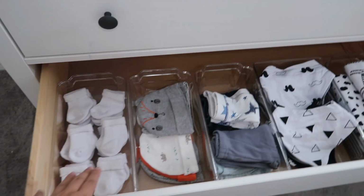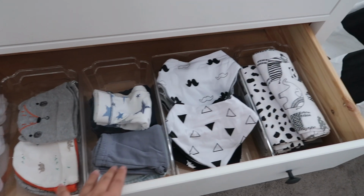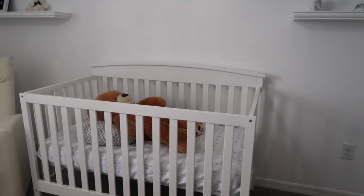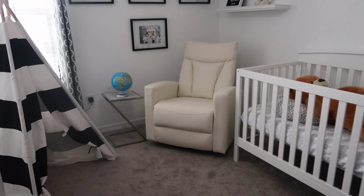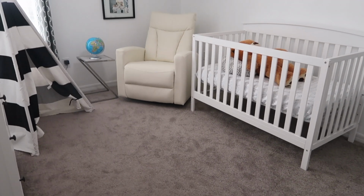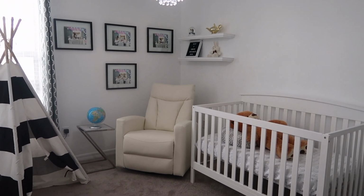Over here we have the socks, the hats, the pants, the bibs, and some blankets. And yeah, so far this is what it looks like. And we're still not done with the closet yet. It looks pretty good. I love it. I just need a rug here. Yeah, guys, that's it.